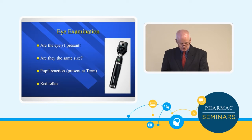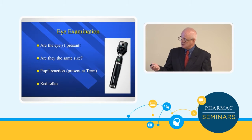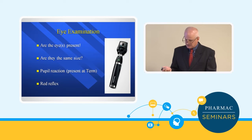So I think in order to get a decent red reflex, and it's not just the retina you're looking at, I'll talk about that shortly, you really need the baby a few more days of age than just been born. And I think in the newborn, about the only thing you're going to be able to tell is, are their eyes present and are they approximately the same size? And that, as an initial start, is quite a good thing. A little bit more esoteric, there is actually a pupil reaction at birth, and of course the red reflex is the thing you're looking for.